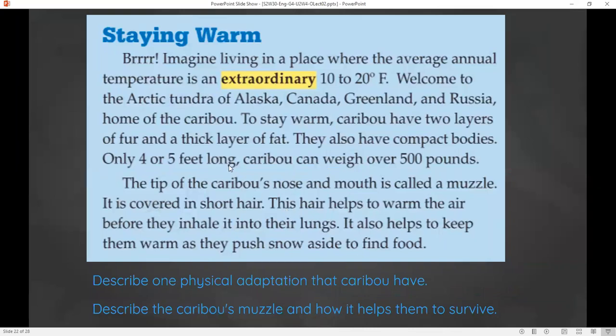Staying warm. Brr. Imagine living in a place where the average annual temperature is an extraordinary 10 to 20 Fahrenheit. Welcome to the Arctic tundra of Alaska, Canada, Greenland, and Russia, home of the caribou. To stay warm, caribou have 2 layers of fur. This is physical trait, and a thick layer of fat. They also have compact bodies. Only 4 or 5 feet long, caribou can weigh over 500 pounds.